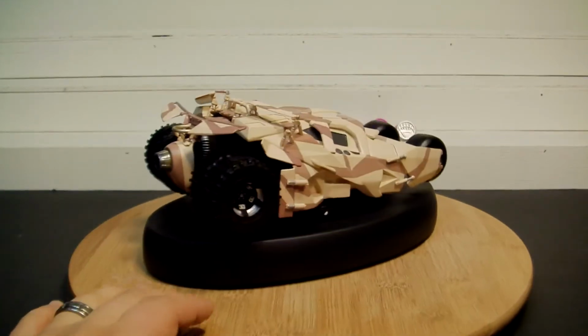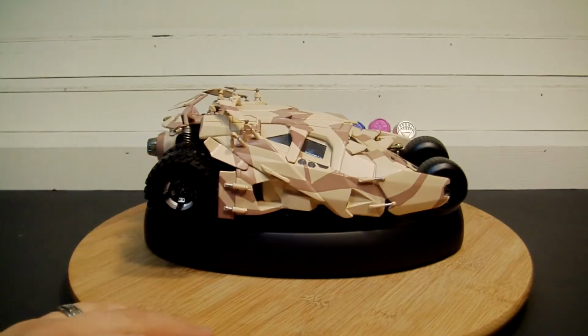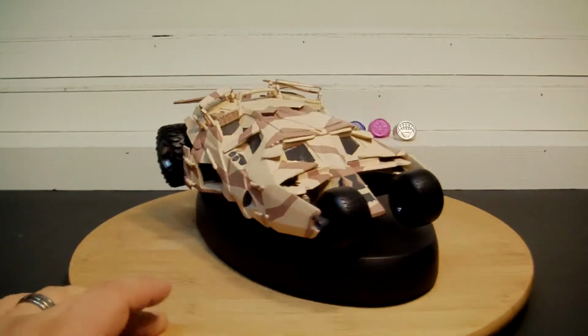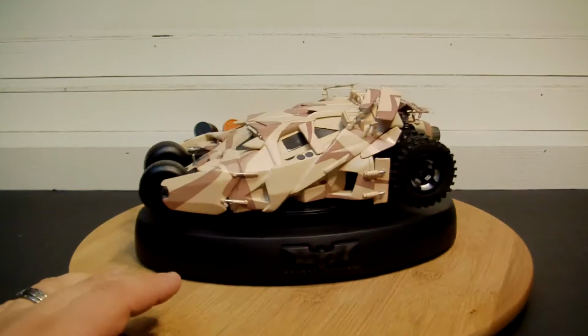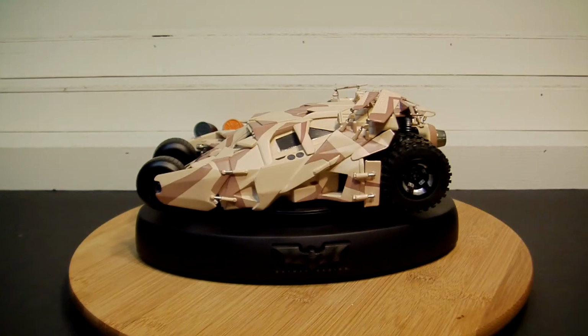More than likely, it will go somewhere in my living room, preferably somewhere where the baby can't get at it. But yeah, I like this. This is really nice, and this will look fine next to my Batpod, the Dark Knight Returns DVD version. So actually, let me bring that out so you can kind of see what it looks like next to it.